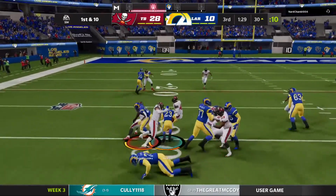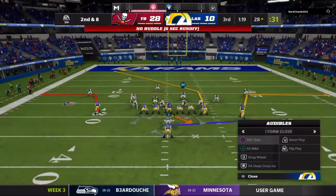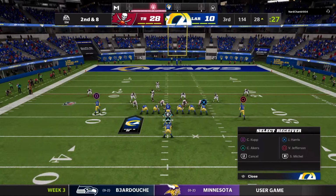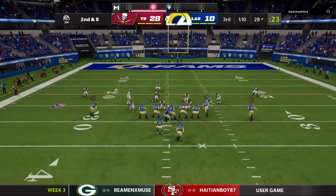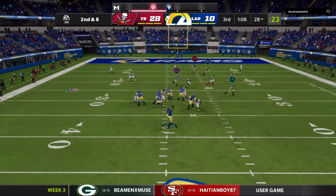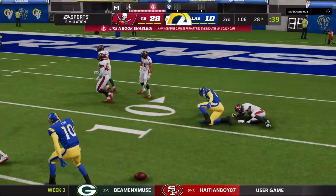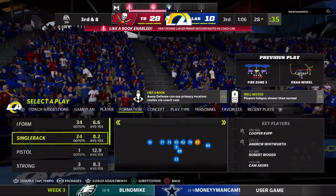They'll run on 1st down with Akers. Give him a couple on the carry there. 2nd and 8. 2 yards on the pickup. It's 2nd and 8 at the 28-yard line. Now Stafford. And this throw incomplete. Well, the defender all over him that time, but it's going to lead to 3rd down.